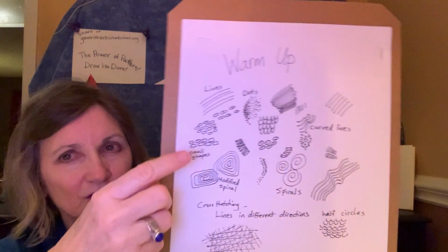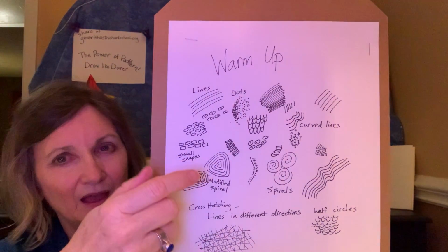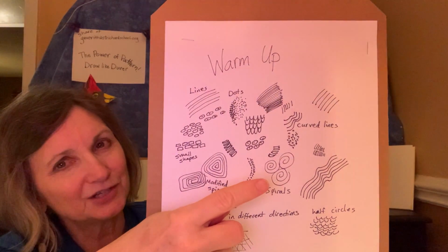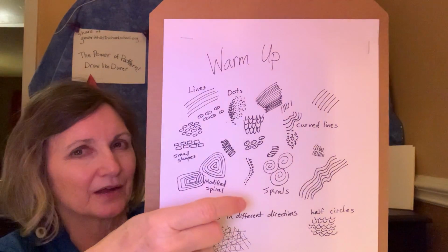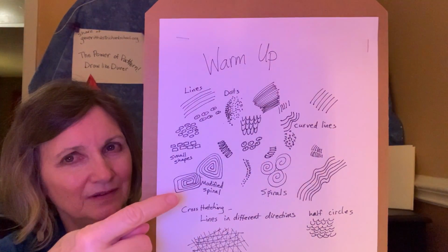You may want to try little shapes like circles or little rectangles. It's always fun to use spirals. I don't remember if Dürer used any spirals, but it's just a great pattern that a lot of people like. Here's a modified spiral idea.